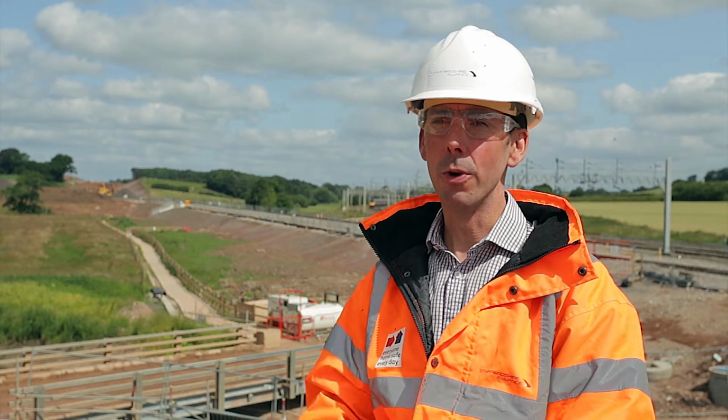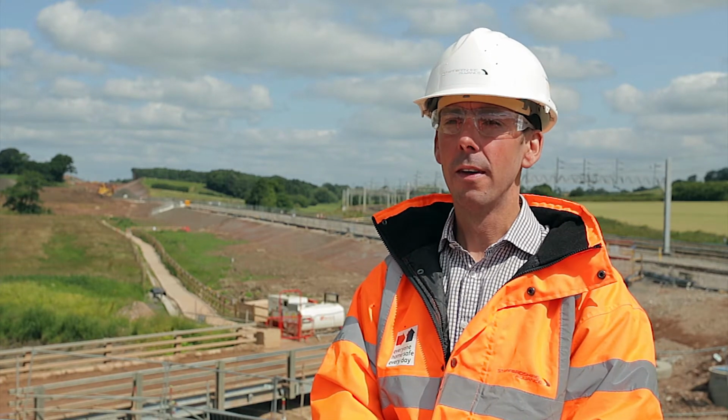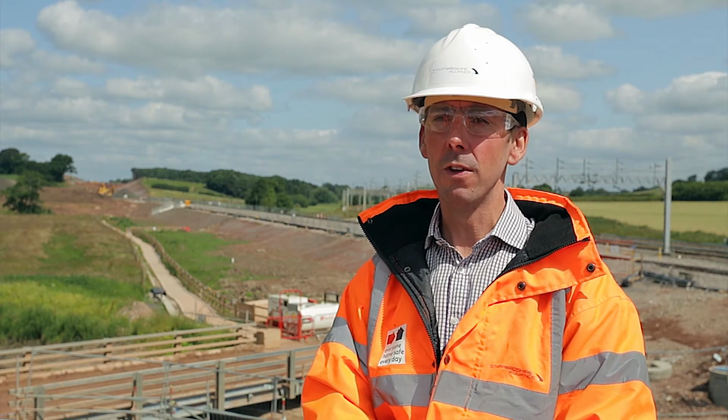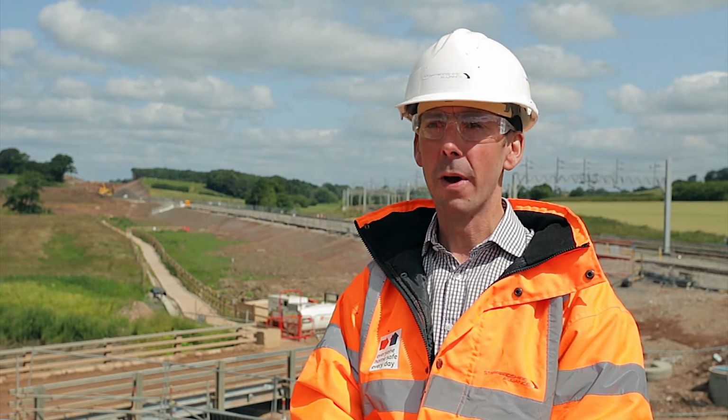So why did we choose this route? We developed 4 options in detail, but ultimately we chose the one you can see taking shape behind me. In making that decision, many different factors were considered, but we chose this one because it met the needs of the railway and it minimised the environmental impact.